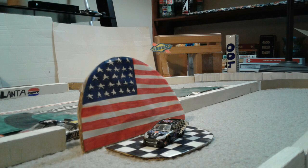But wow, Chase Elliott was so close to winning here at his hometown track in Atlanta. I can tell you, Chase Elliott Nation is really going to be hurt by that, as Harvick wins for the first time in 2021.